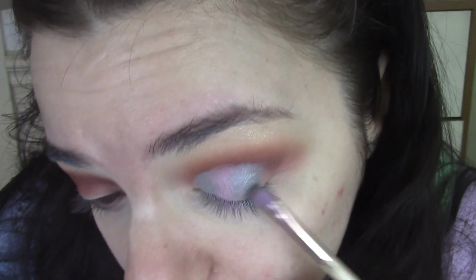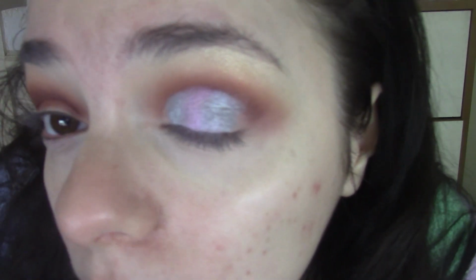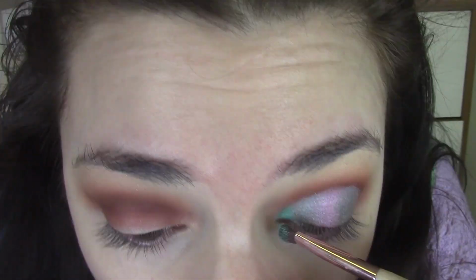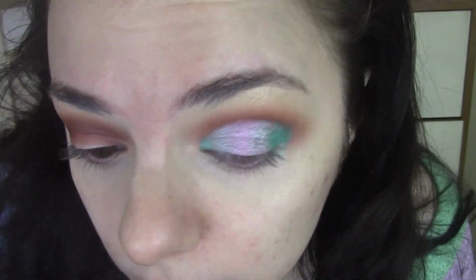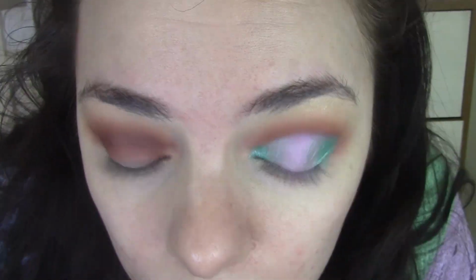Again, it's quite similar in that it's not super shimmery and glittery, but it does show up really well. But it's like a very diffused kind of shimmer. I guess we're going to go in with this colour now and put that right in the inner and outer third. Again, that one is also pretty similar.